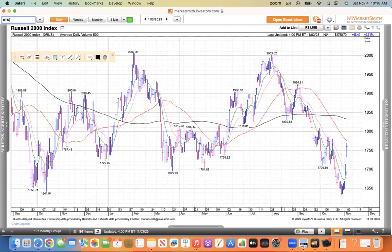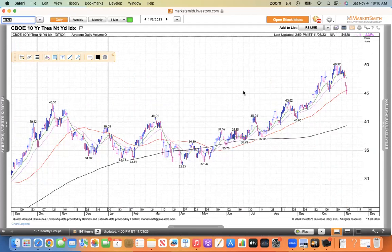But I believe that the rates have a lot to do with it. There's a correlation between this really wild volatility in the rates and the growthier, more risk index, which is the Russell 2000. So as long as this keeps coming down, our growth stock should be doing better. Anyway, that's enough for the indexes. I like to talk stocks.